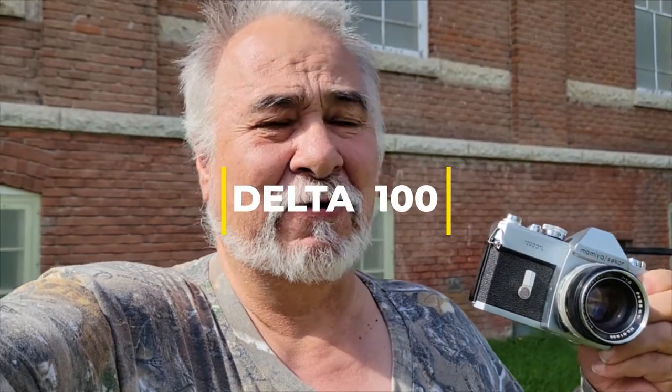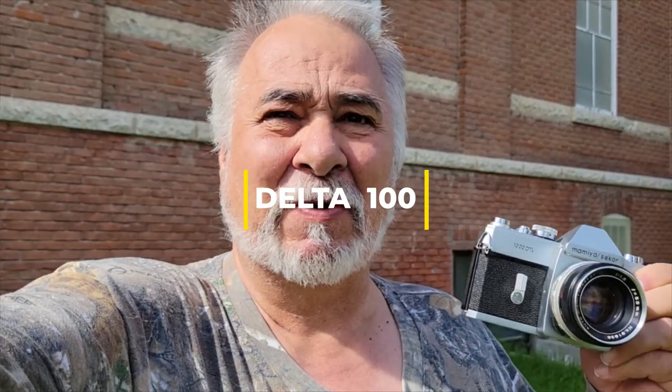So the meter needs calibration, so I'm just out using the free phone app for a light meter and testing out all of the shutter speeds and the apertures, taking it through some DT100 in here, out for a photo walk just to do a test before I put her on the shelf and tag it for pulling apart for a full service.